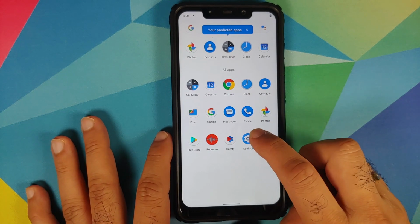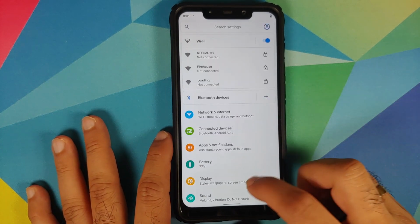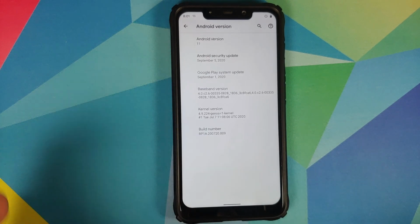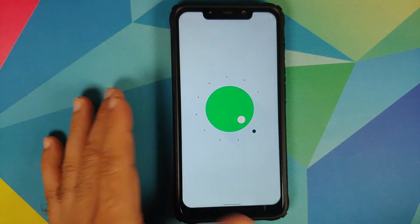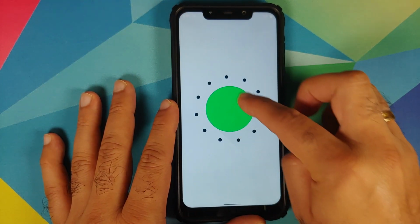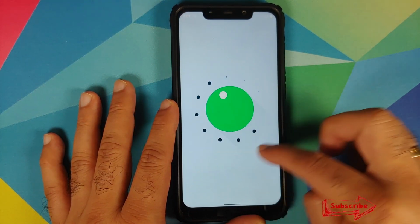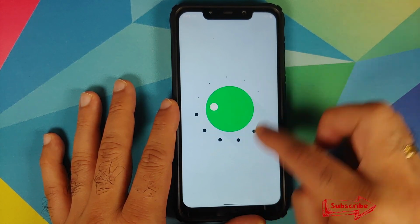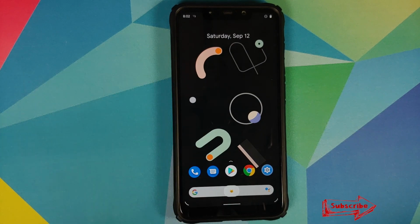We can go into settings and then we can go into about phone. Tap on the Android version. Bam, here it is. Android 11 security patch from September 5th, 2020 in the building, which means that we have successfully installed the Android 11 stable GSI port on the Poco F1.